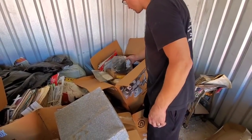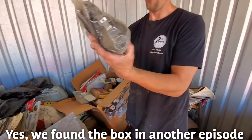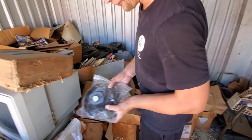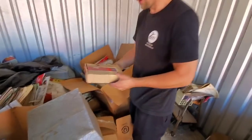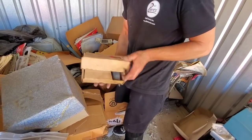Who knows? Oh, there's the headphones! There's the headphones, and those are them, too. Yep, those are the Novas. We were looking for earlier. We found the box. Now we got the headphones to go in the box. Make a set. Craftsman high-speed air hammer. What? There's an air hammer in there.